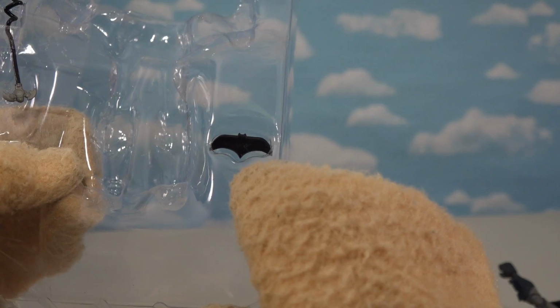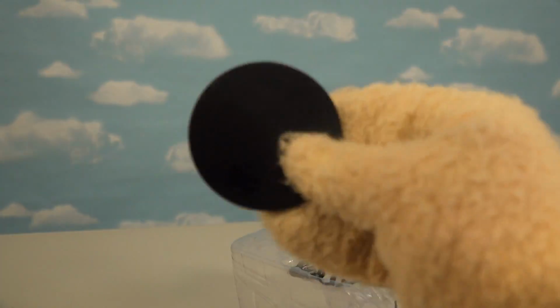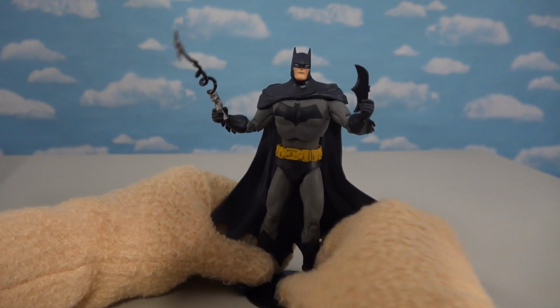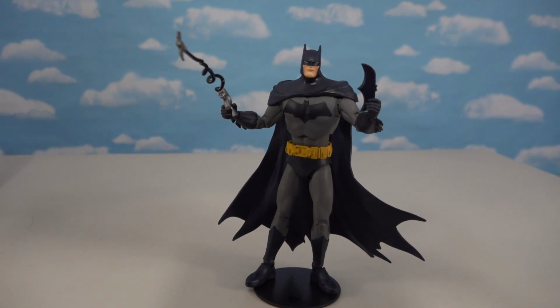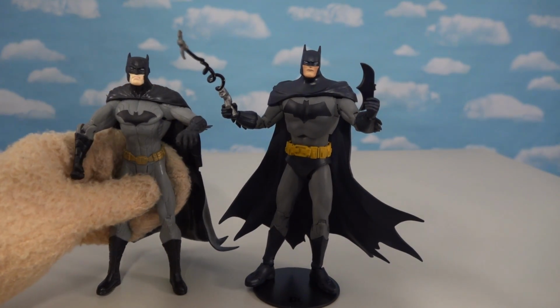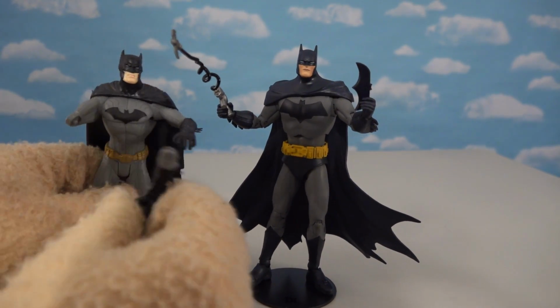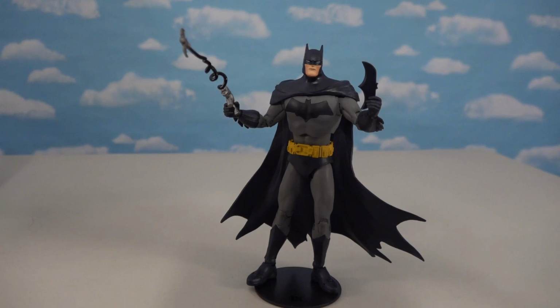And as for accessories, looks like we got the bat hook and the batarang. Nice. And look at this. This is a really cool bonus that a lot of figures don't come with anymore. It's a really cool stand to put old Batman on. Yeah. And now we can display this Batman in all his super cool Dark Knight glory. Oh, yeah, love it. And it's a lot better than this previous Batman made by Mattel. Oh, it keeps falling apart. Oh, what a bunch of junk.